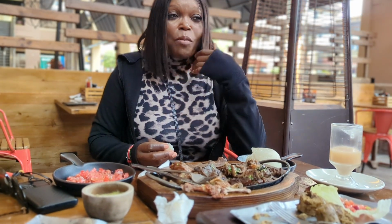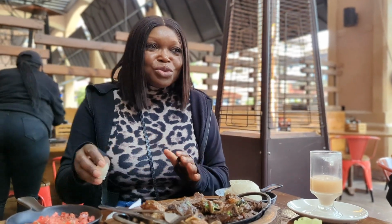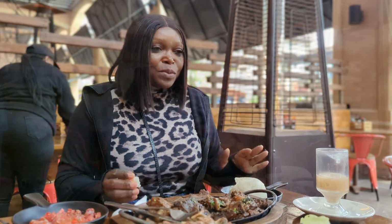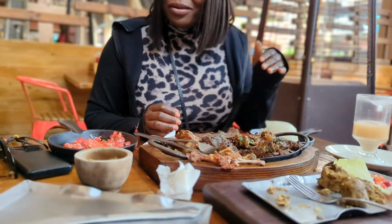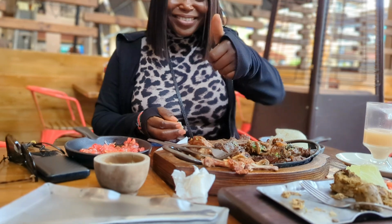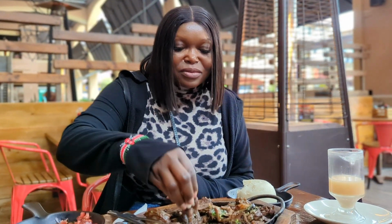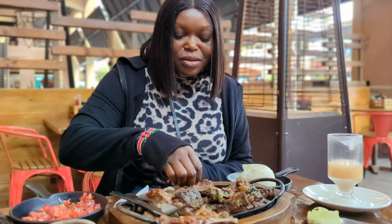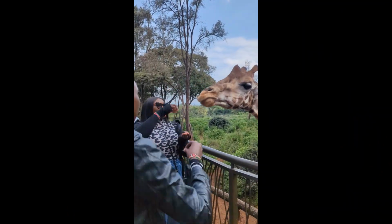So I'm Nigerian. I'd rather have this with soup or curry. Yeah. Not like this. It's too dry. It needs some egusi. It needs obono. But how is the choma? It's good. It's good. So that's Mbuzi. Mbuzi is goat.